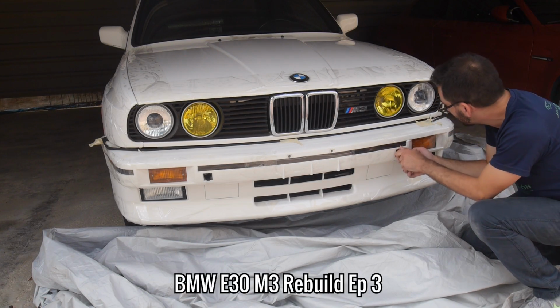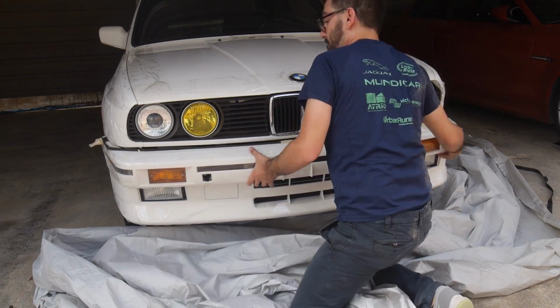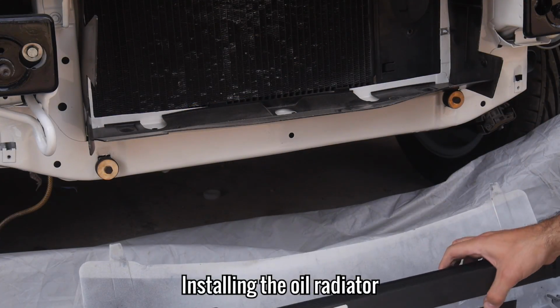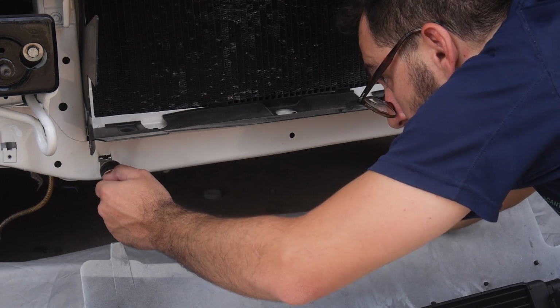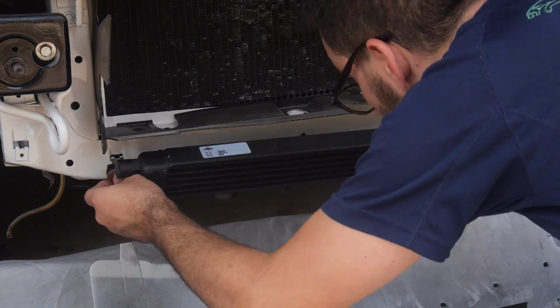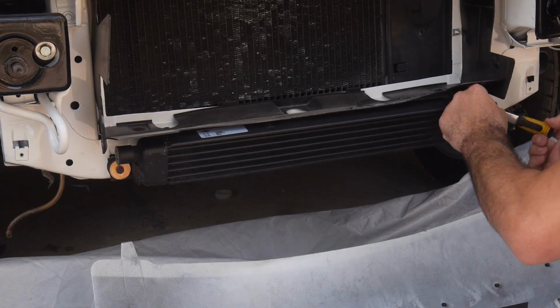In this episode of Restore It, Antonio continues to rebuild the E30 M3 with new and restored parts from the previous episodes. To stop newly painted parts like the bumper from getting damaged, they were stored on the car and attached loosely to make them easily removable. A new oil cooler was the first thing to be installed, along with some trim pieces and cable management clips.